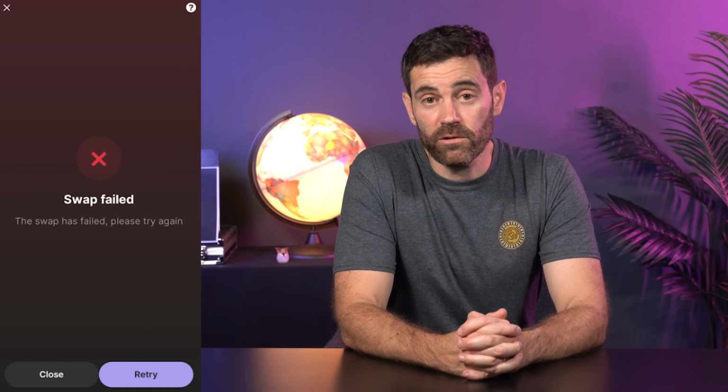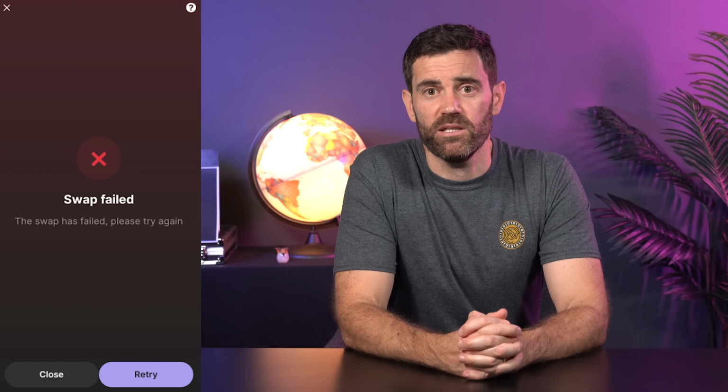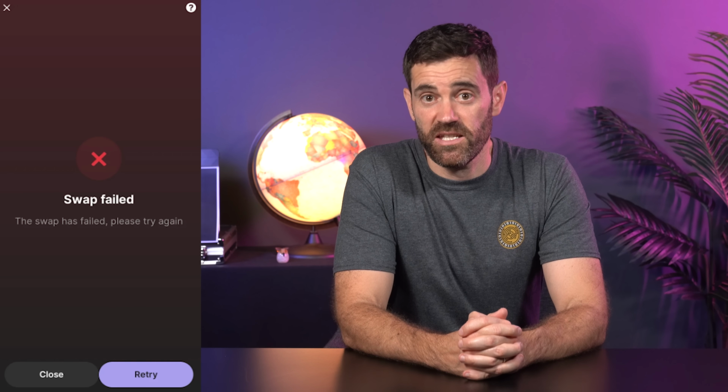Now, the nice thing about swapping in the Phantom Wallet is that it will let you know when the swap has failed, so you can try again. The not so nice thing, though, about swapping in the Phantom Wallet is that it will automatically stop swapping if you move off the wallet and start doing other things in the interim.